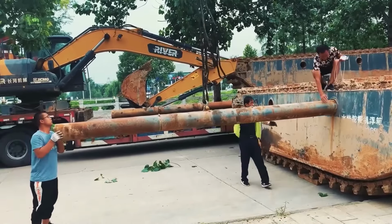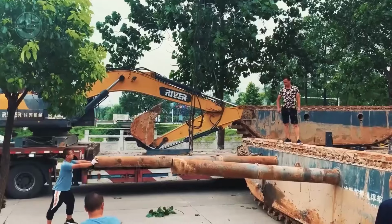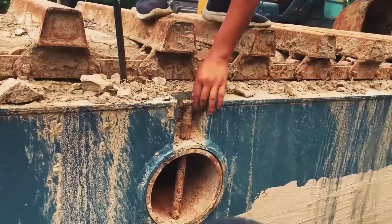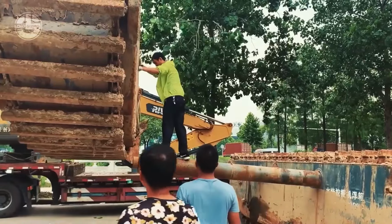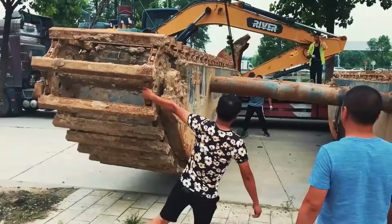The cutter suction pump is made of wear-resistant alloy and has a large flow path and a strong sewage discharge capability. The excavator is ideal for river dredging, piling, slope improvement, oil and gas pipeline installation, as well as flood fighting and emergency rescue.